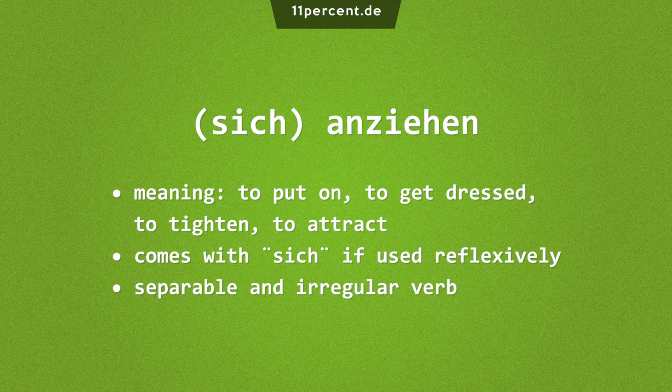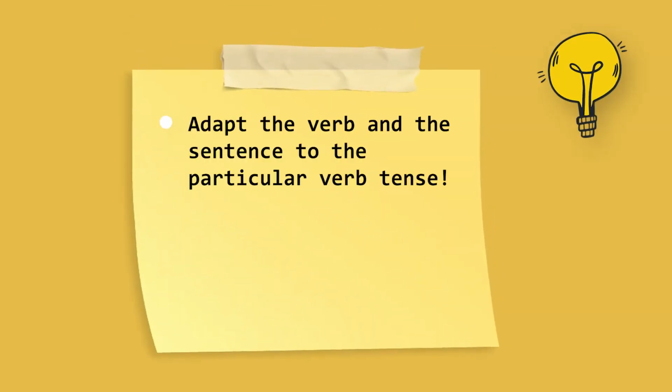And since this all was a tiny bit complicated, let's check your knowledge with a little exercise or Übung. Adapt the verb and the sentence to the particular verb tense.